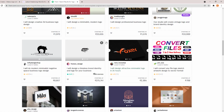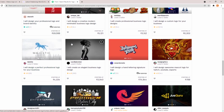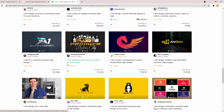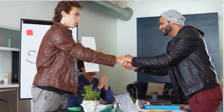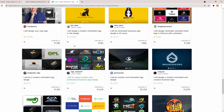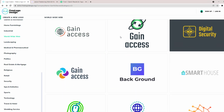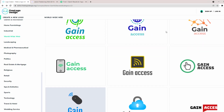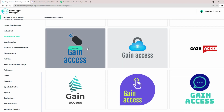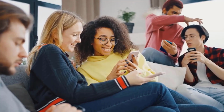As you can see here, these are just some examples of other freelancers from different countries, all over the world. They are making really good money on Fiverr by simply helping other people create a logo. There are thousands of people looking for somebody to help them create a logo design, and guess what? You could be one to do this, and you can just simply go on to freelogodesign.org to create all the logos professionally with just a click of a button.